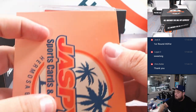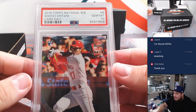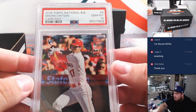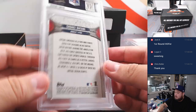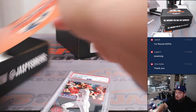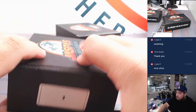Graded card. And how about a Shohei Ohtani National Baseball Card Day? PSA 10, and it is a rookie. Showtime. There's Shohei. Let's go with 3.